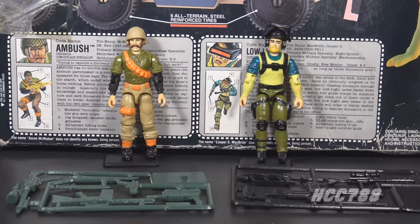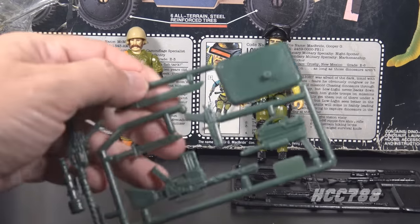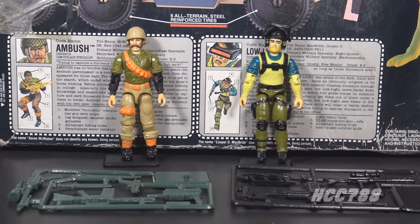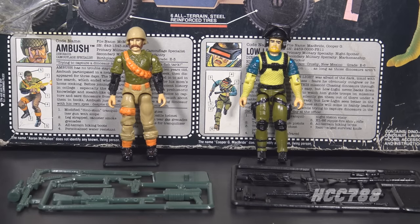They both had standard articulation, and they each had an accessories tree, these accessories that were attached to a plastic frame. The accessory trees were not assigned to a figure, but it makes sense that Ambush should have the green one and Lowlight should have the black one, for reasons which will make sense when we look at the accessories.